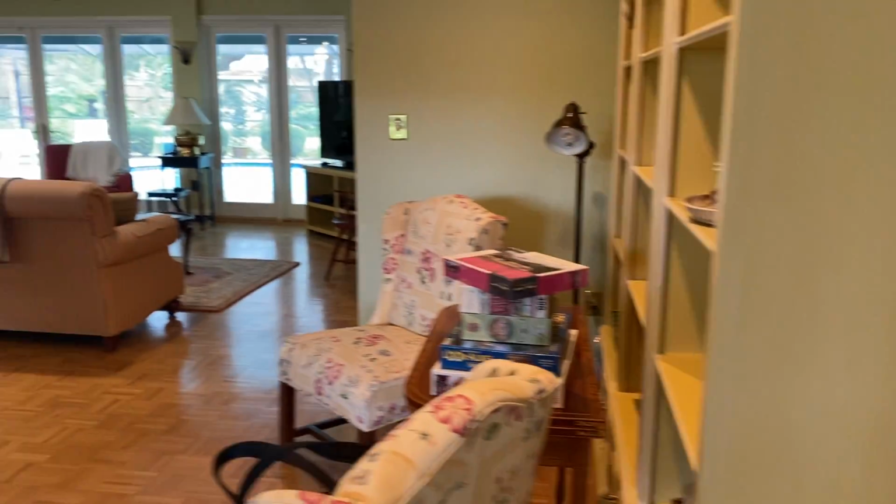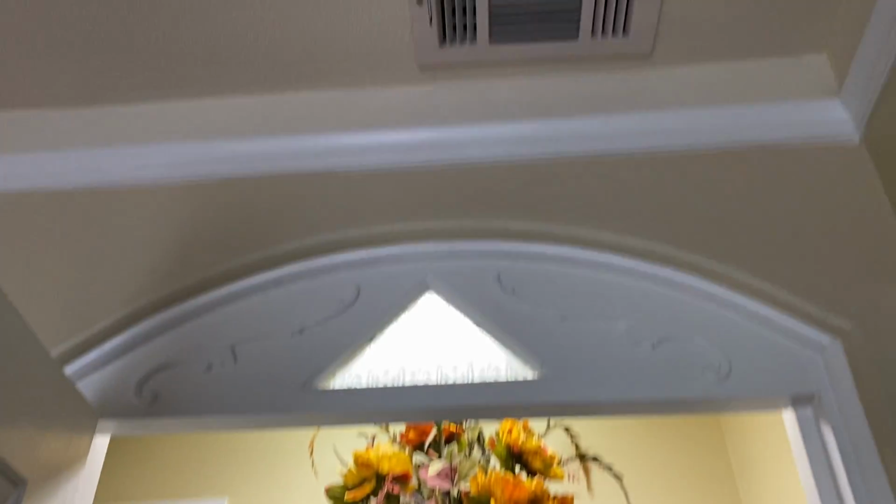Okay, and this is video two. I just capture this area again. You have this closet, the entrance. So nice, so much storage.